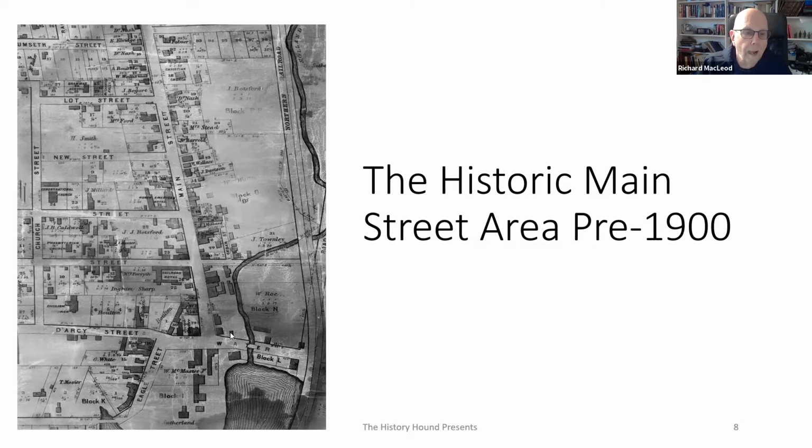William Rowe built a trading post at the corner where, when I was growing up, it was called Cousins Dairy, on the southeast corner of Main Street, across the road from the Presbyterian Church or the Hydro building when I was a child. And that whole area was a trading post. It obviously disappeared early in our history.